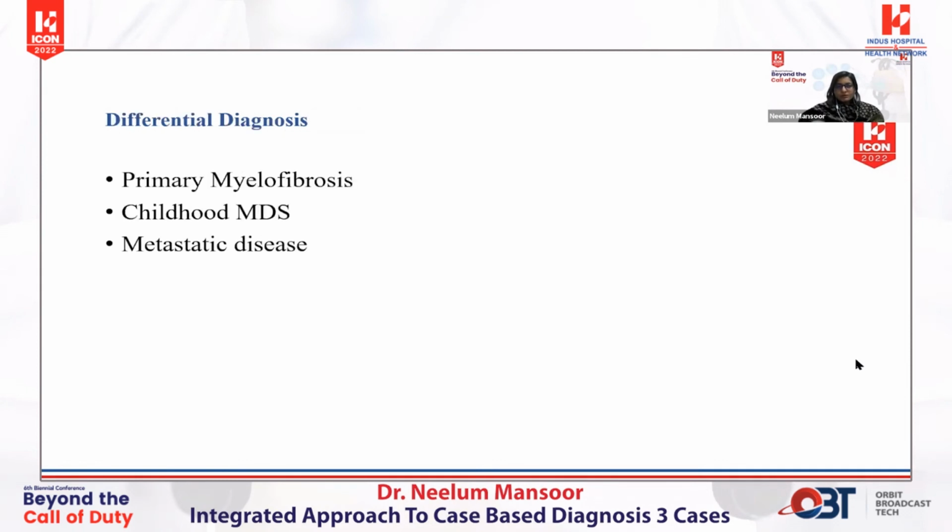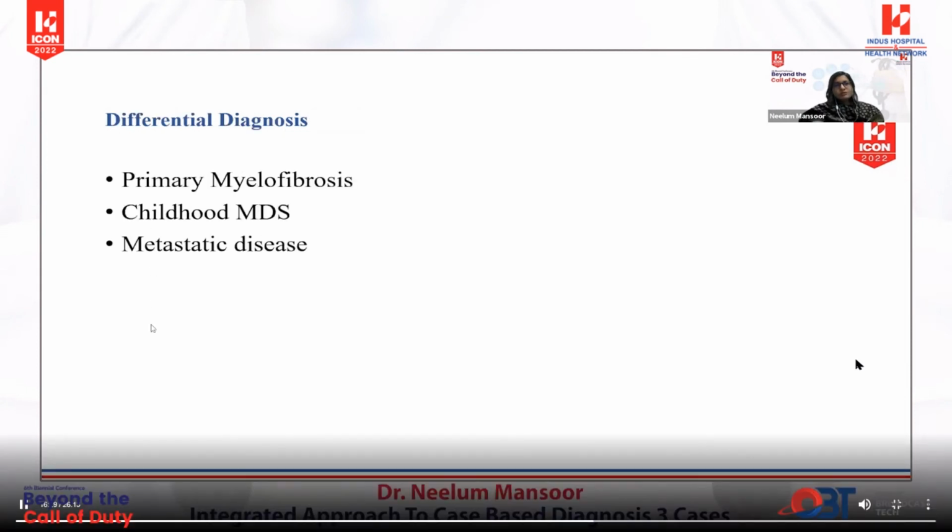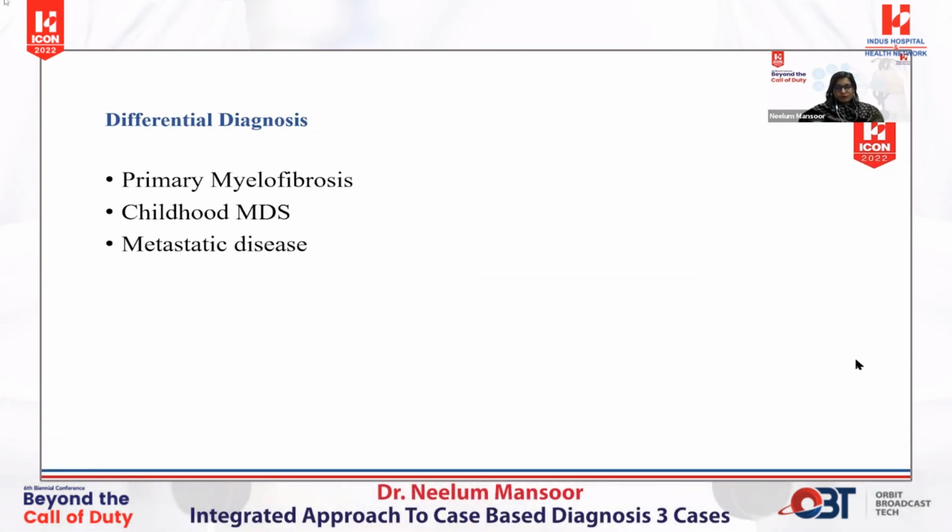So on the basis of CBC and bone marrow findings, our differential diagnosis was primary myelofibrosis, childhood MDS, and metastatic disease.